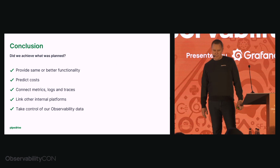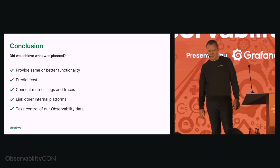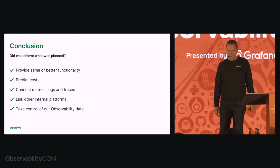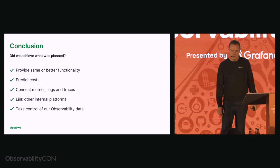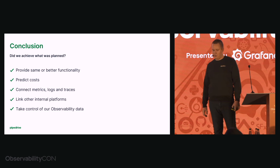Conclusions. Did we actually achieve what was planned? I'm really glad to say that yes, we did. We have really well working platforms with Loki, Tempo, Mimir and Grafana. And I hope that this presentation is an encouragement to anyone who is planning to head down a similar path. It really is all possible to do with open source and of course, a great team.